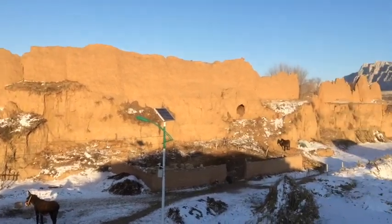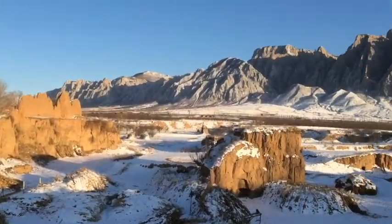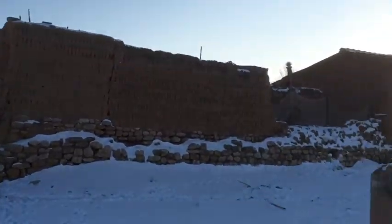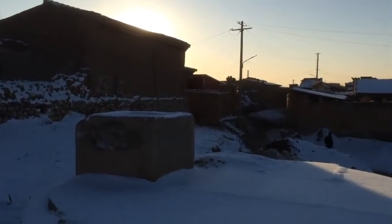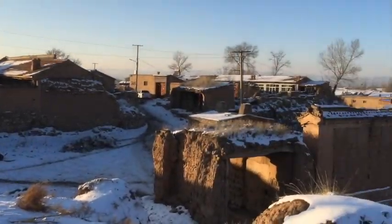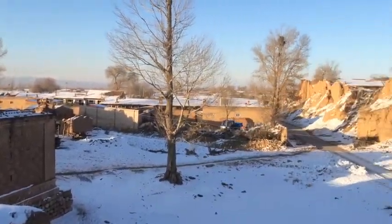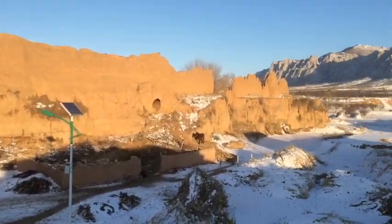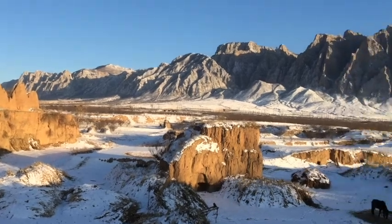So this is the old fortress, the old walls, and then the mountains outside the temple, which is right over here. Then this is the new village in this direction. But anyways, that's what I do. I go around and look for that stuff, which is a pretty fun job.